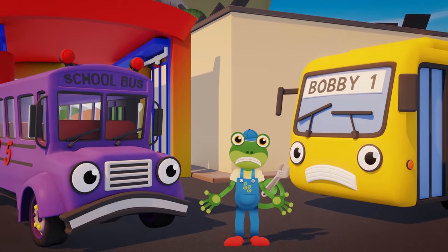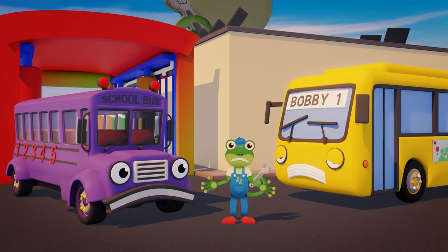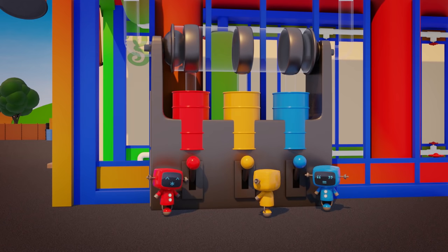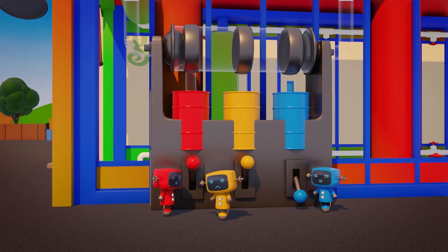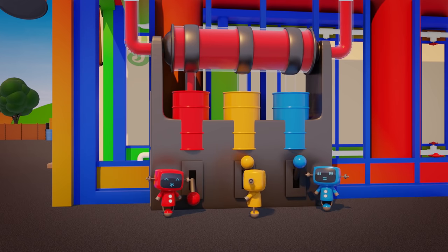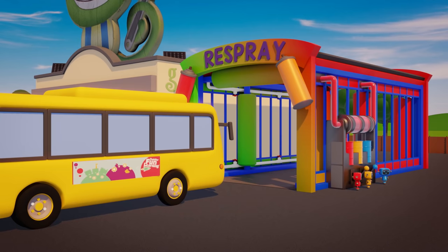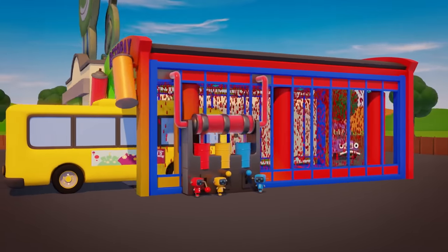Oh dear, this isn't right at all! The two buses are painted in each other's colours. Mechanicals, you need to fix this quickly. No, no, no, Mechanicals. That isn't what I said.